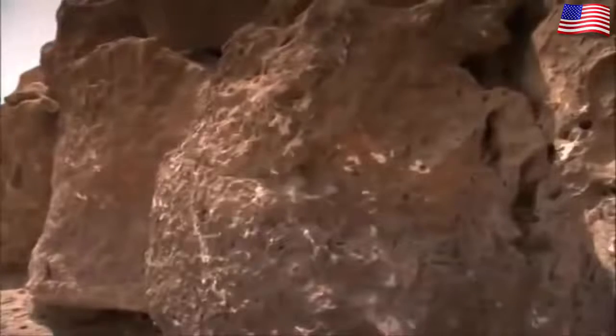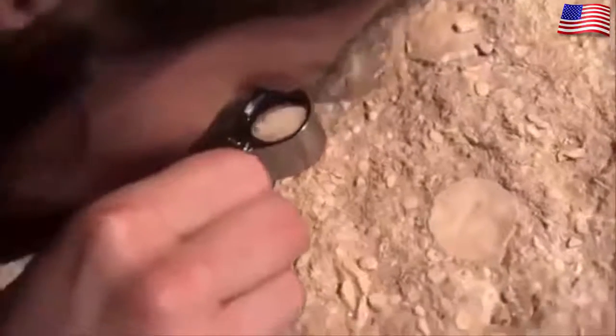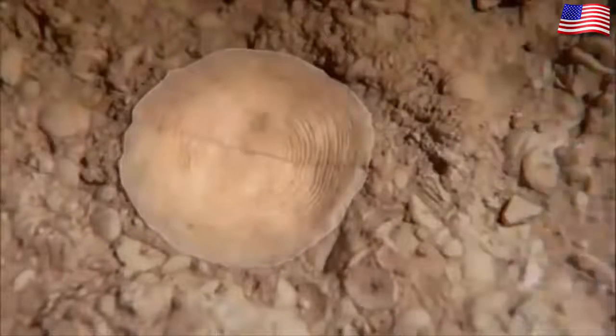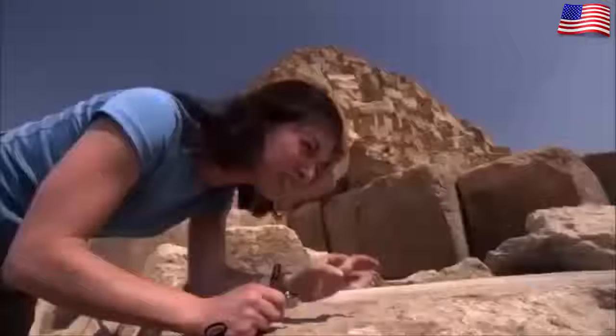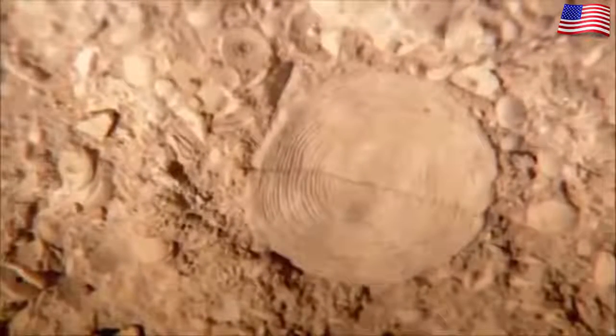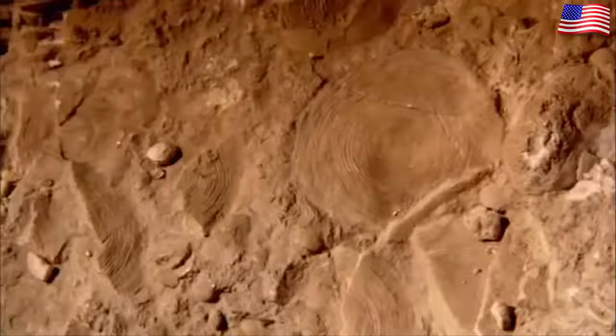So, taking a closer look at these blocks making up the pyramids, there's actually these gorgeous marine fossils in here. Most obvious are these flat discs up to about 1 inch wide. They're called nummulites, and they're actually single-celled organisms. The name nummulites means little coins in Latin. They are some of the largest single-celled creatures to have ever existed.